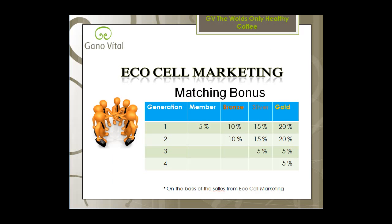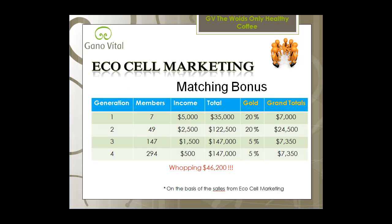Now we put a rough estimate on this. We did not make the actual numbers. We just came up with a rough estimate. Obviously, this could be a bigger or a smaller number. Don't let this number scare you.